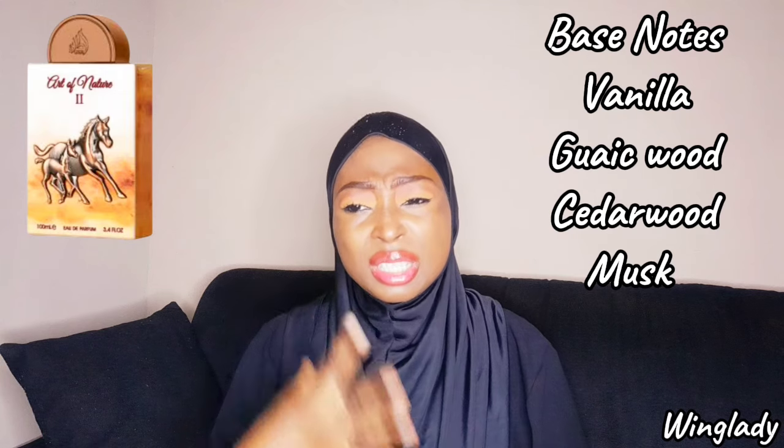So it is sharp in the opening, it is floral, it is fresh, and then it dries down eventually into a vanillic, woodsy, musky, powdery scent. But the opening is too much for me. It gives me a headache with that sharpness and the spices in the opening. I think there's cardamom in this perfume because that sharpness just gives me a headache instantly.